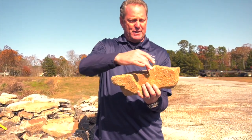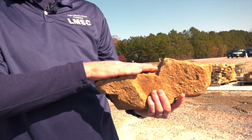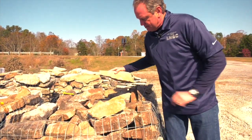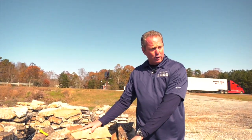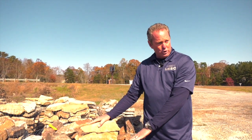So they have to chip this section off here with a special chipping hammer to make them sit flat, because you can't easily stack. You see the gaps? And so what do they do in this situation? You would pay a lot of labor to dry stack this versus mortar joints.